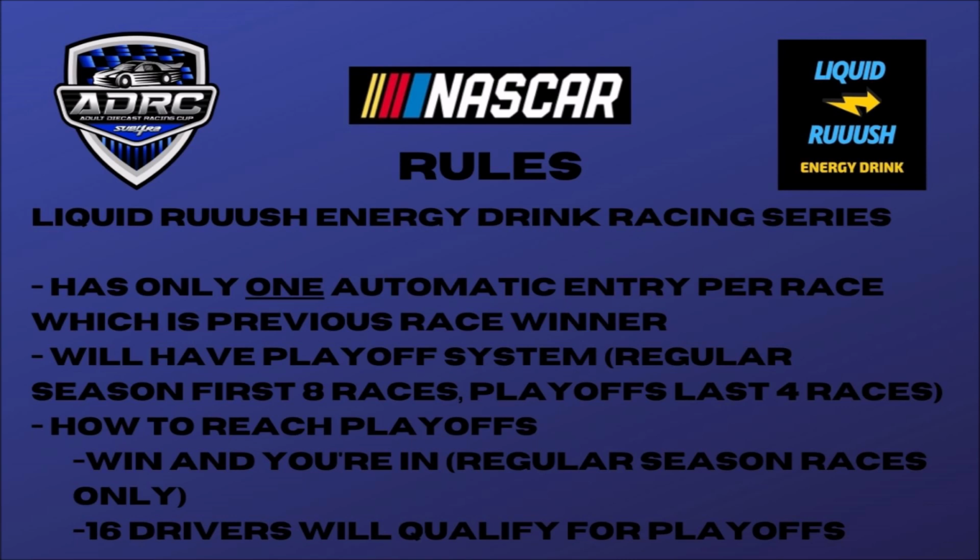So with the 12 race season, if there's 12 different race winners, then we'll go to the next highest 4 drivers in the point standings at the end of the season, and they will get in. If we have 8 race winners, then the next 8 that did not win a race, next 8 highest in points, will go on to the playoffs.